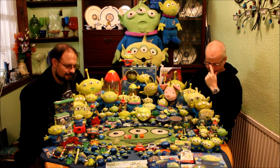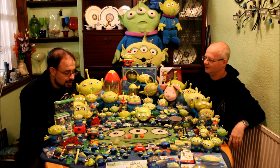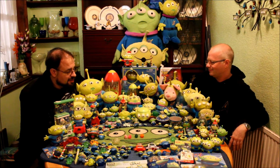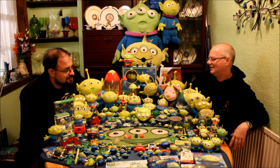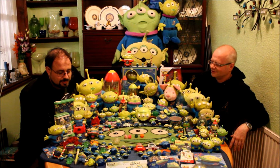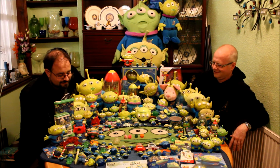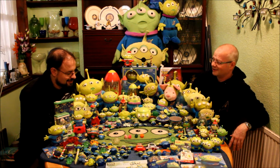I don't actually have all the badge exclusives. I take it there's one for every day of the week. There is, and I don't have them. I've been meaning to pick them up, but they're expensive, and I'm never going to wear them. I'll pick them up eventually. They're on the list. It's a big list.